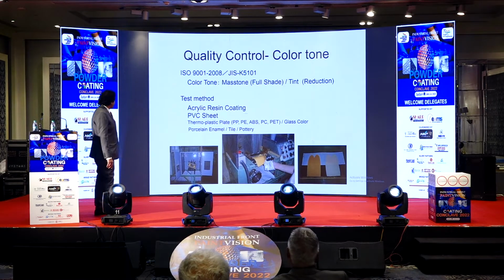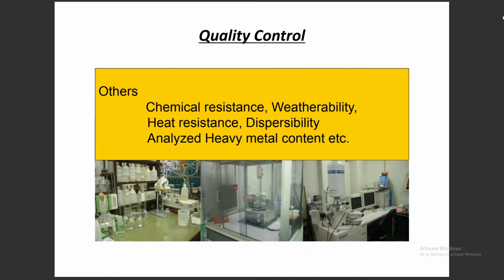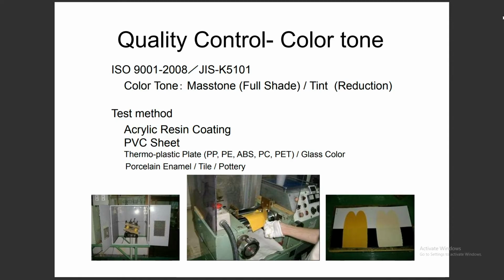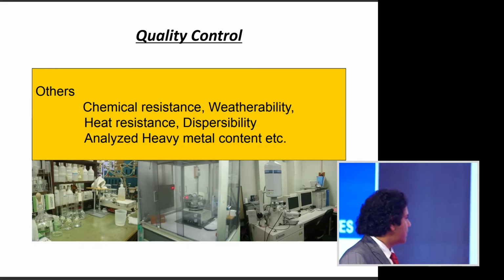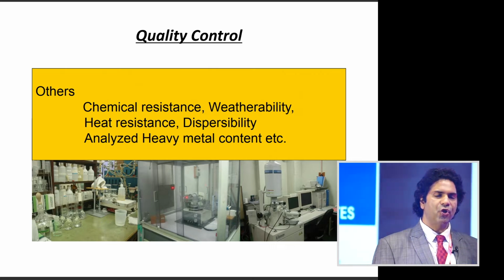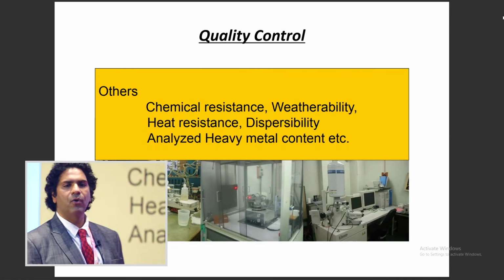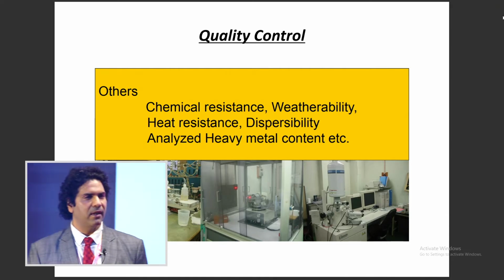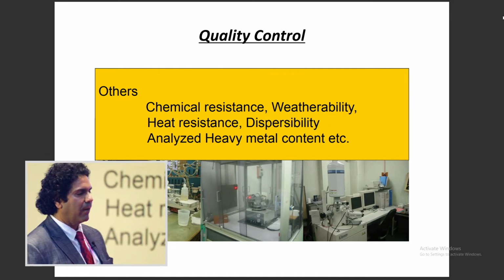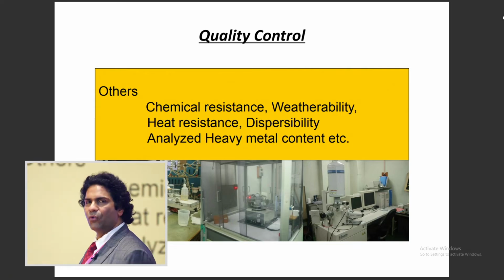This is quality control and the color tone. So when you go to these slides, the quality is controlled by the factors mentioned here, which eventually give us these characteristics: chemical resistance, weatherability, heat resistance, dispersibility, and analysis of heavy metal content. We discuss heavy metal content free products day in, day out these days. Biodegradable product, compostable product, environmentally friendly product, heavy metal free products. I believe that's what we are discussing these days very often, isn't it? Yes, that's something we are discussing around the globe, not just in India.